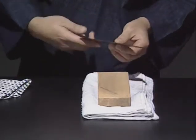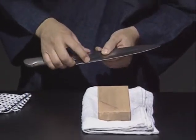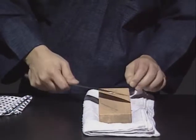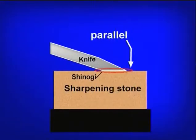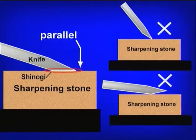You must place the knife at the correct angle to the stone. Place the shinogi of the knife flat or parallel against the stone. The top right-hand example is too high. It doesn't touch the blade road. The lower right example is too low. It doesn't touch the edge and it breaks the shinogi line.